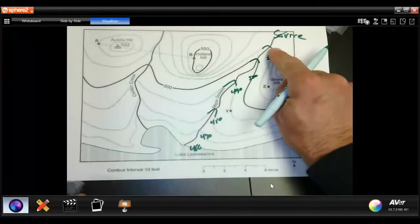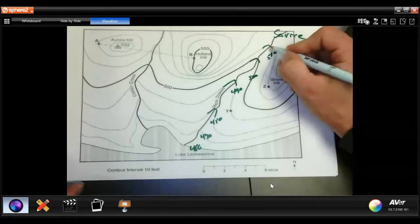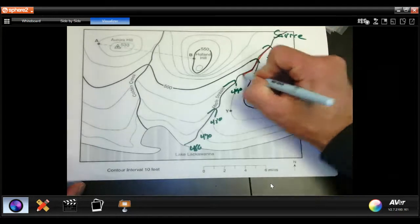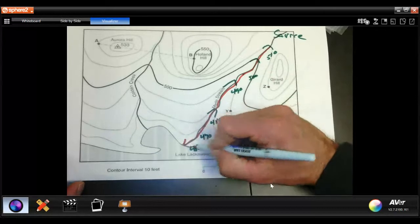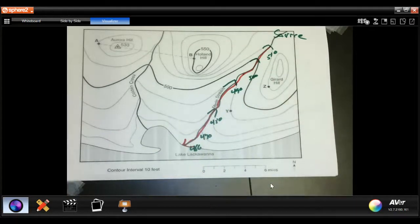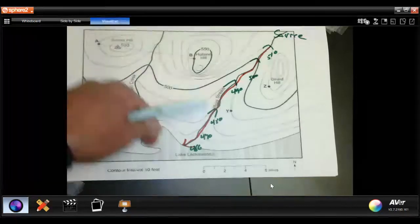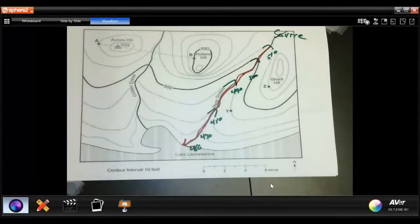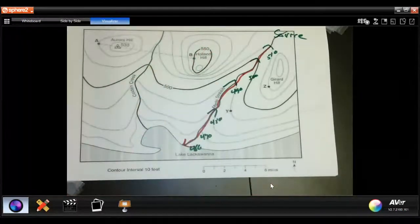Well, our higher elevation is here, and you can see that that stream is flowing the opposite direction that the arrows are pointing. So if we follow this red line, this is the direction the stream is flowing down into Lake Lackawanna. If I look at Colding Creek over here, I can tell that it is also flowing in a southerly direction because, again, the contour lines are pointing towards the north.